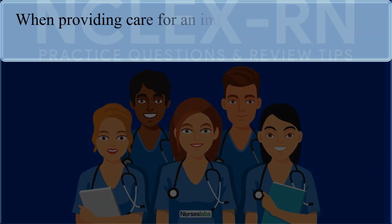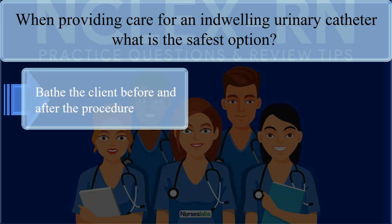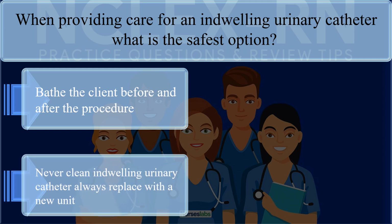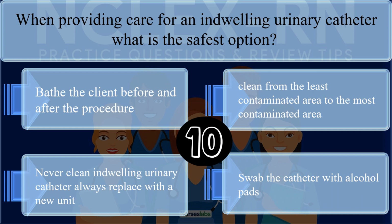When providing care for an indwelling urinary catheter, what is the safest option? Bathe the client before and after the procedure. Never clean an indwelling urinary catheter, always replace with a new unit. Clean from the least contaminated area to the most contaminated area. Swab the catheter with alcohol pads.